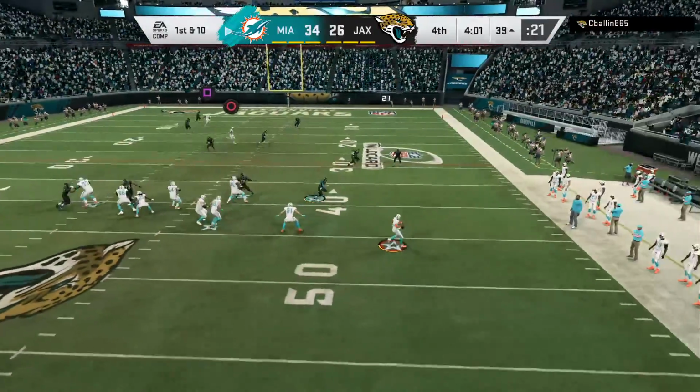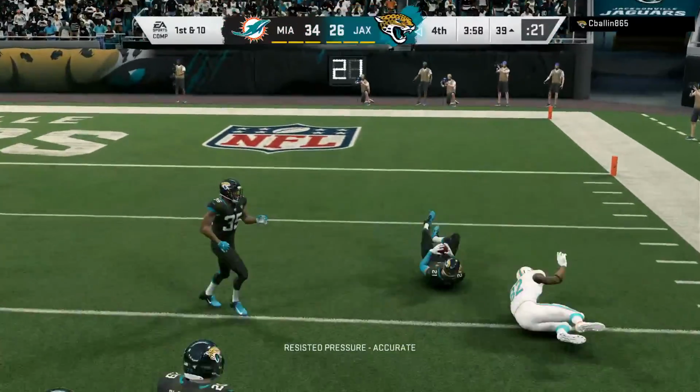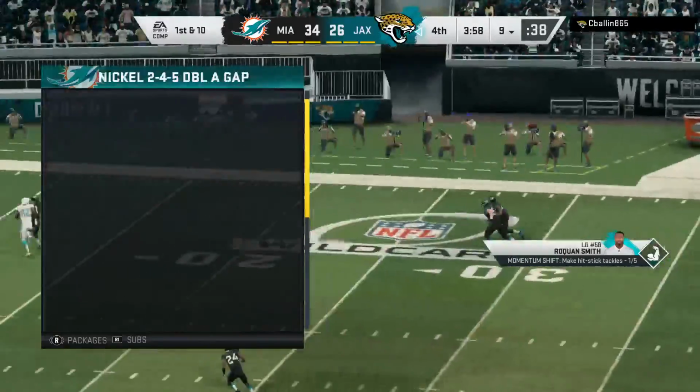1st and 10. Sliding out of the pocket. He's going to go deep for Conley. And look at this. They get the turnover they needed. It's intercepted. Taylor Rapp with a pick.